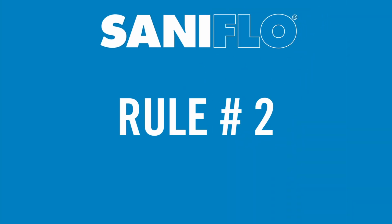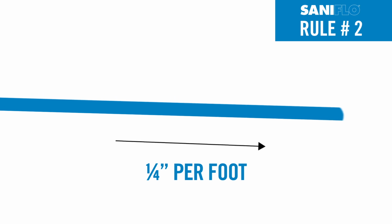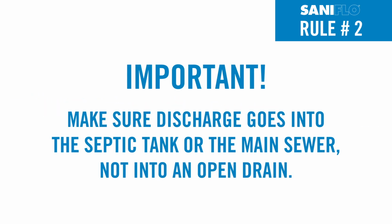Rule number 2. The first horizontal run cannot exceed more than 24 inches prior to the vertical run. At the end of the vertical lift and after turning horizontally, the discharge pipe should be sloped 1/4 inch per foot until drained into the main sewer line. It's important to make sure the discharge goes into the septic tank or main sewer, not into an open drain.